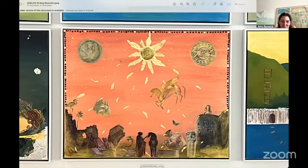What is painted and what is collaged? The background is painted, and then the ground is painted. Then the pieces are added, and then they're painted on top with watercolor pencils and acrylic markers. It's a lot of collage in this one.